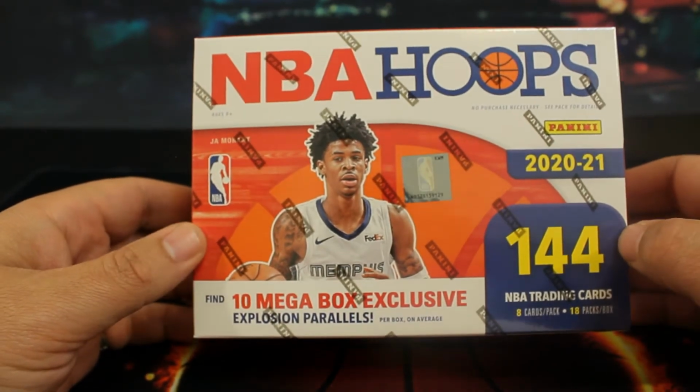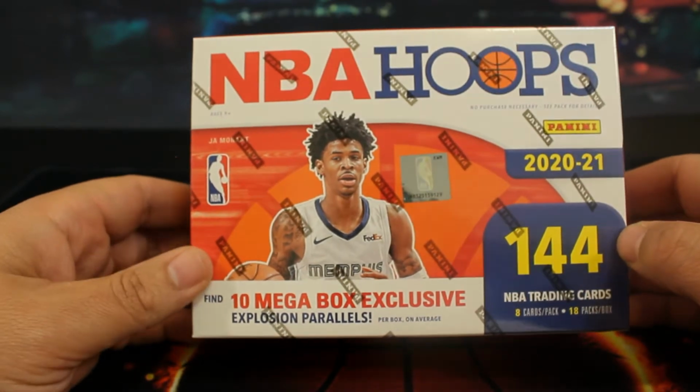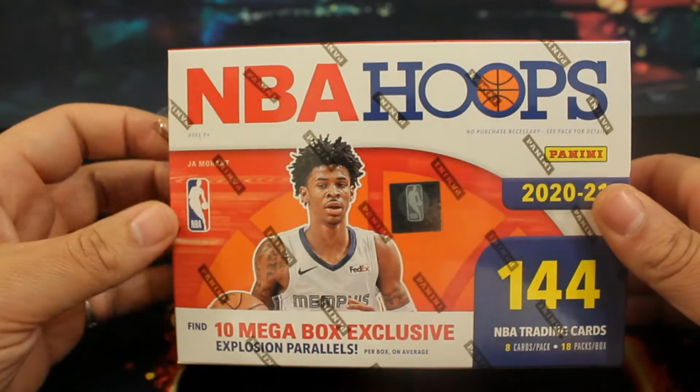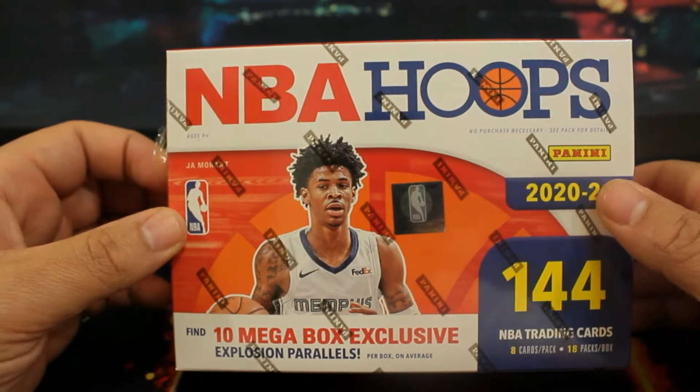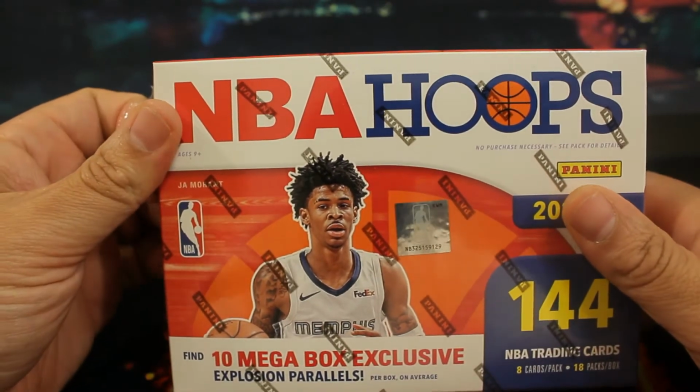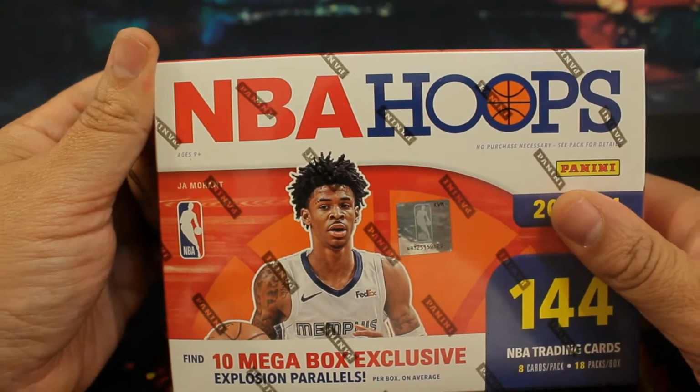NBA Hoops 2020-21 Mega Box. 144 NBA trading cards. We're looking for the Mega Box exclusives, the Explosion Parallels, and we're going to get ready to rip this bad boy and see what it do.